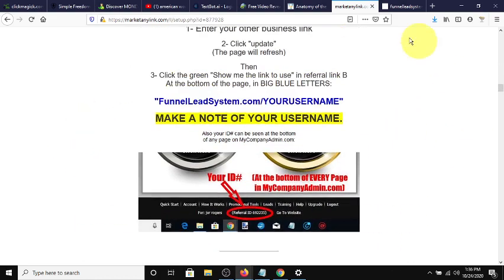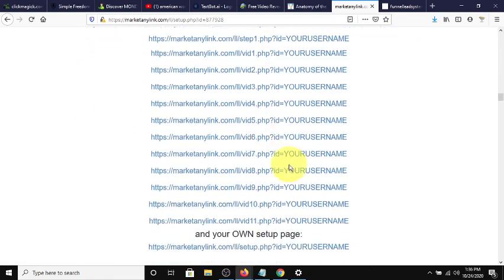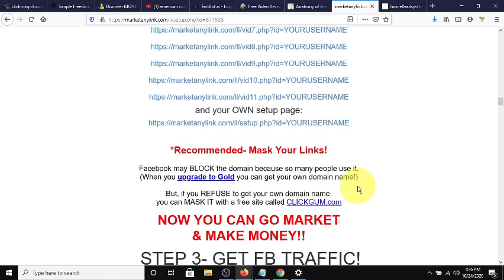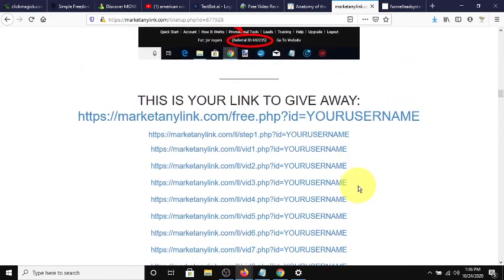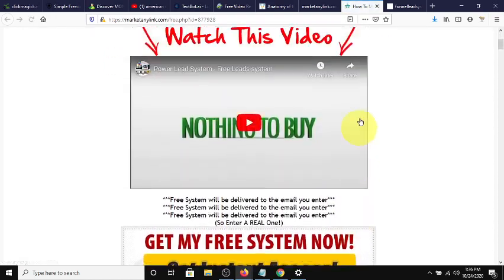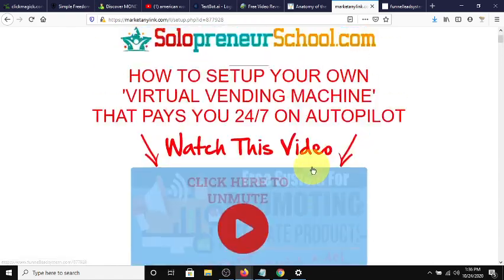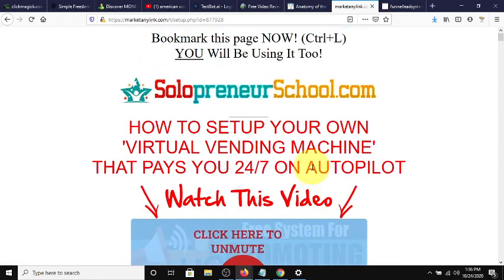Now, as part of this page, you get these links that the creator has made easy for you to use so you can promote anything, and also the free system. That's something I didn't mention either: along with the Lead Lightning system, you also get a free lead system, and I'll show you that. It's a system you can give away for free that allows you to promote any link and build a list by giving away a free system.